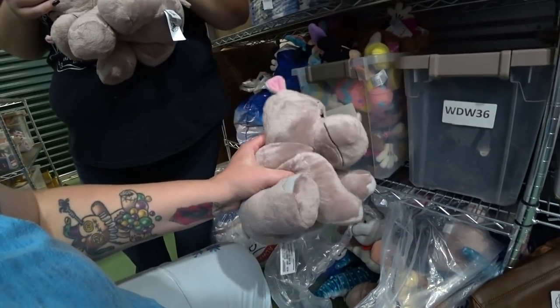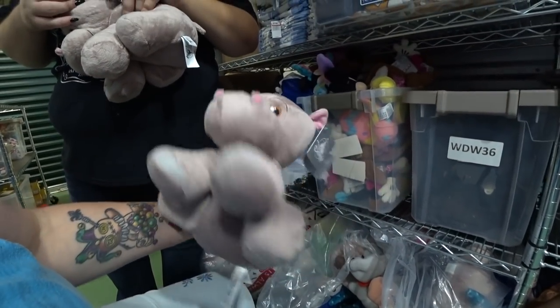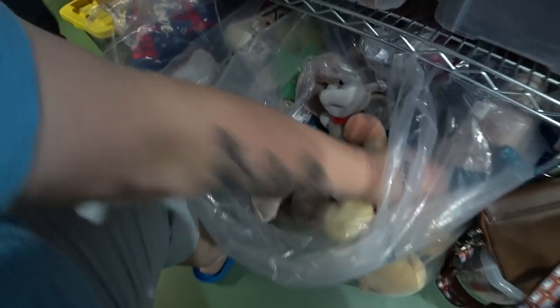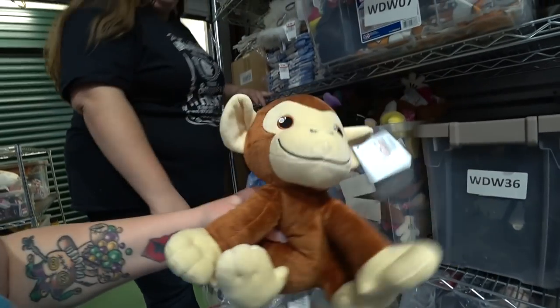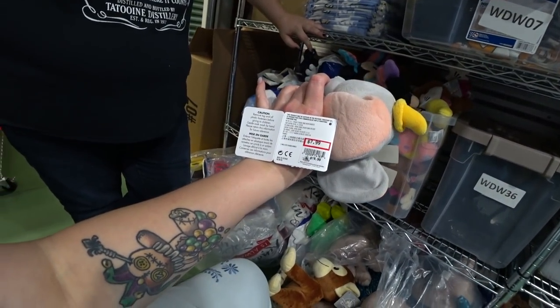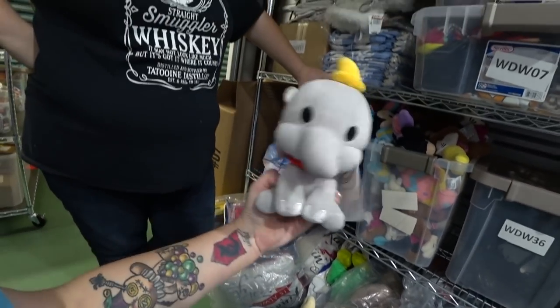$7.99. The tag says 10-inch cute baby hippo. I'm pretty sure I thought it was from It's a Small World. Yeah, it does. And this is probably the 10-inch cute baby monkey. Dumbo, $7.99. 7-inch cutie Dumbo bobble, because he has a big head and it bobbles.